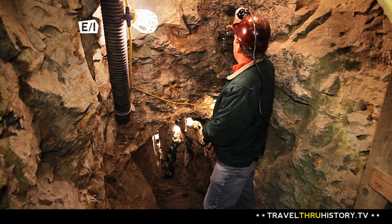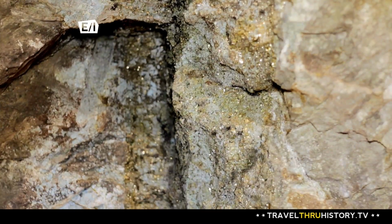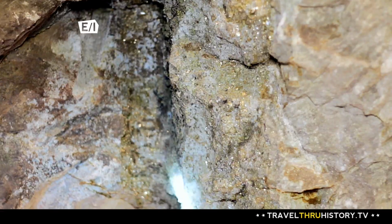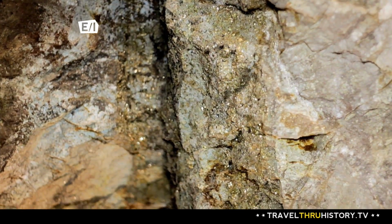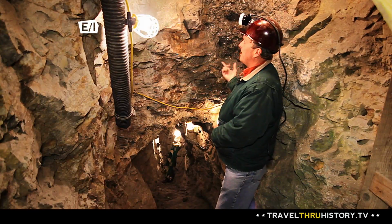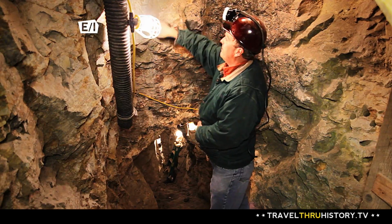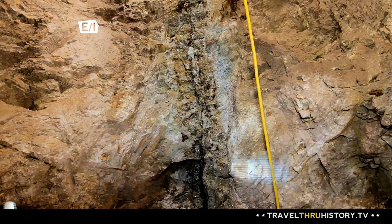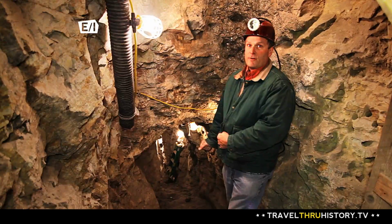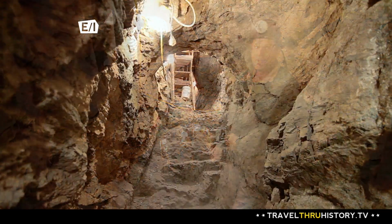The sparkly part that you see here, about a foot and a half wide, that's the heart of the vein. They would call that the pay streak, where the richest ore is. But the actual vein itself is more like 5 or 6 feet wide. You look over this way, you see little bits of the ore kind of mixed into the country rock here. The miners, if you're going after gold, would take out that entire vein, 5 to 6 feet wide.